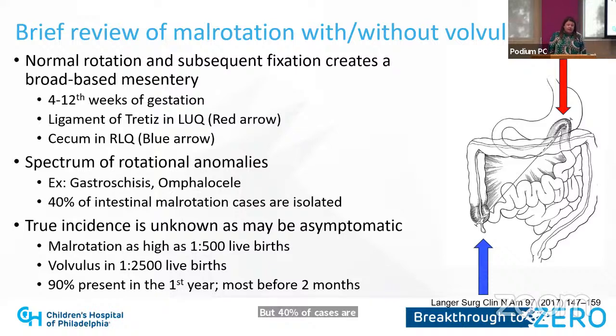And the true incidence is unknown because in many cases it is asymptomatic and may be found at autopsy as an adult or present later. But it's as high as 1 in 500 live births. And then you see volvulus in 1 in 2,500. The vast majority present in the first year, and most before 2 months of age.